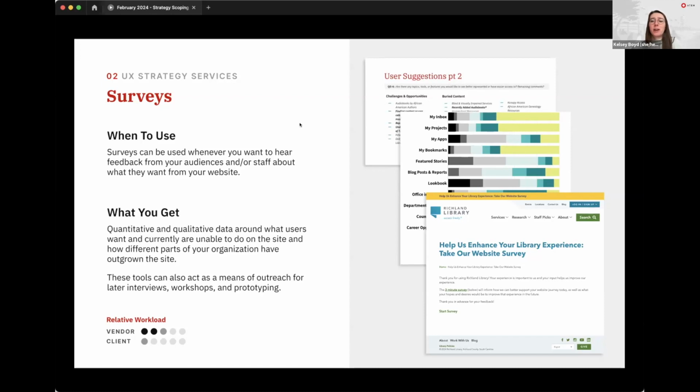We often recommend having the vendor do the survey, to be totally honest, partially because we like to be able to manipulate the data that's coming out of the survey. So whether that's filtering by audiences and understanding how distinct audiences would prioritize certain parts of your site, or understanding how users who are frequent visitors are navigating the site versus people who have very low familiarity with the site and don't visit very often.